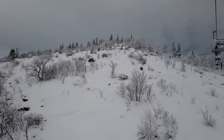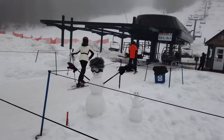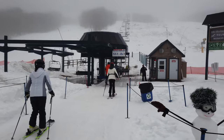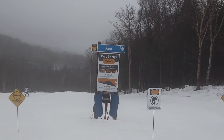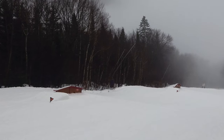Tremblant does have terrain parks, though. There's three. Two were open when we visited, so my friend and I tried them out. We had a lot of fun. Start out on Sissy on the north side. It's the freestyle park. It's very beginner-friendly, and it leads into these rolling hills at Fuddle Duddle, which was probably our favorite thing to keep running over and over again.